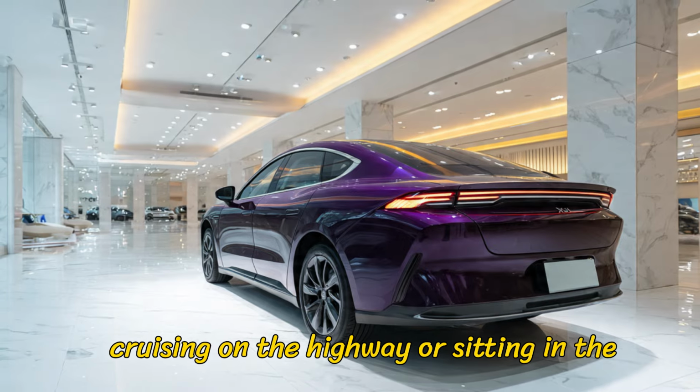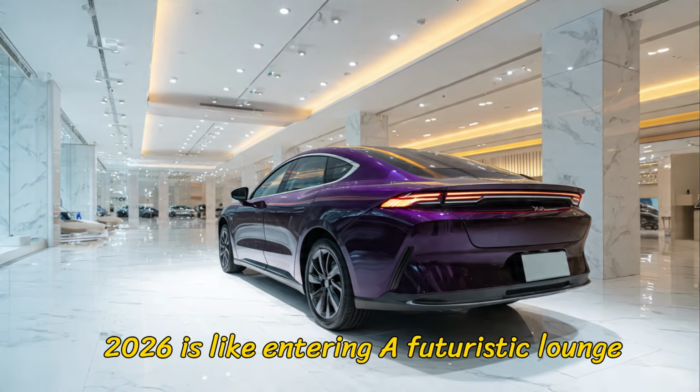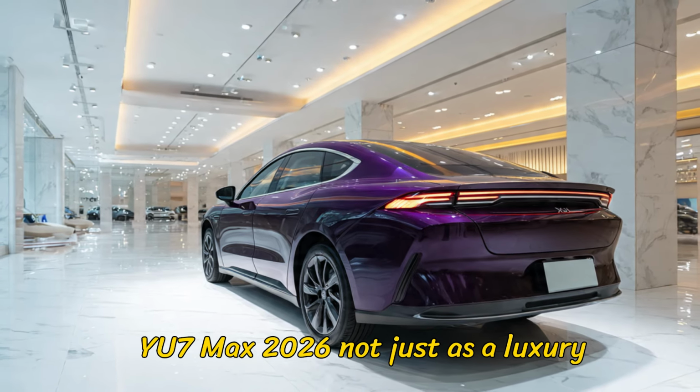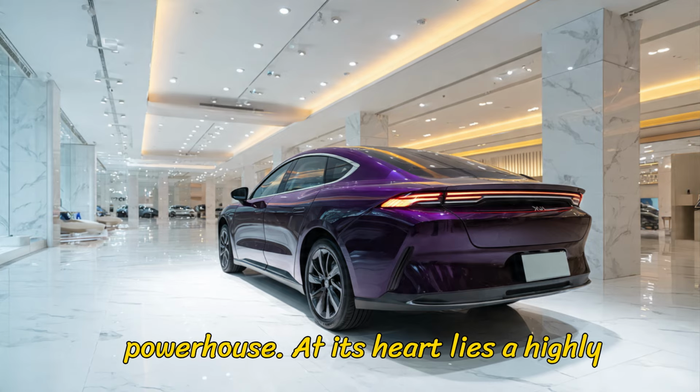Whether you're cruising on the highway or sitting in the back seat, the cabin of the YU7 Max 2026 is like entering a futuristic lounge on wheels. Performance-wise, Xiaomi has built the YU7 Max 2026 not just as a luxury statement but also as a technological powerhouse.